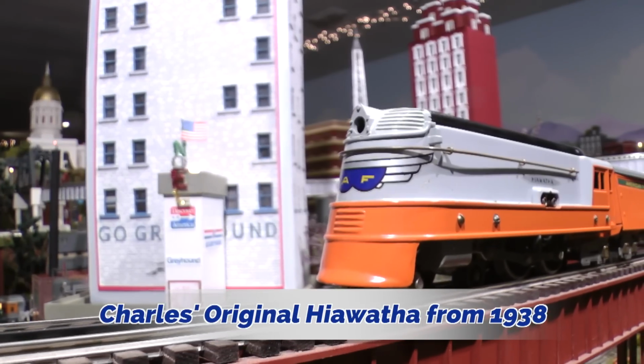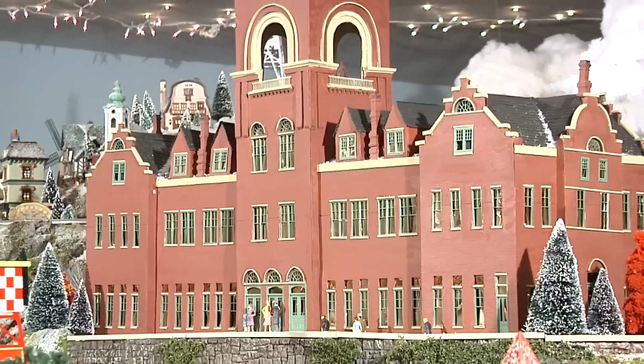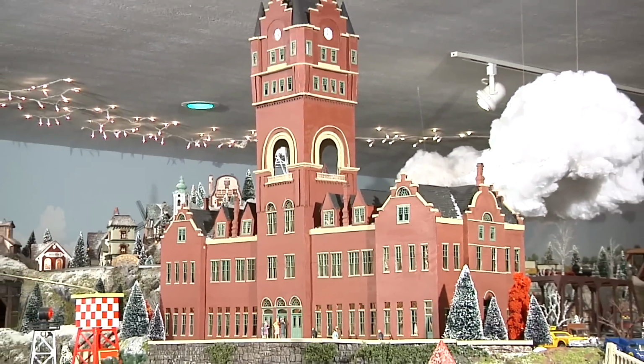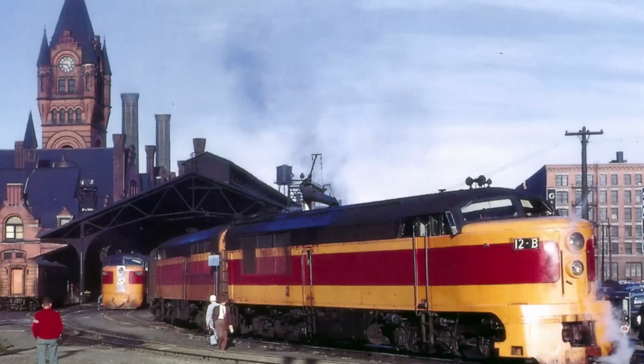And he gave me my first train, an American Flyer Hiawatha, from 1938. And that started everything with it all. Ken made a station, the Milwaukee train station, as a tribute to Uncle Fred for me. And that station, like most of Ken's scratch-built structures, looked very much like the real thing.